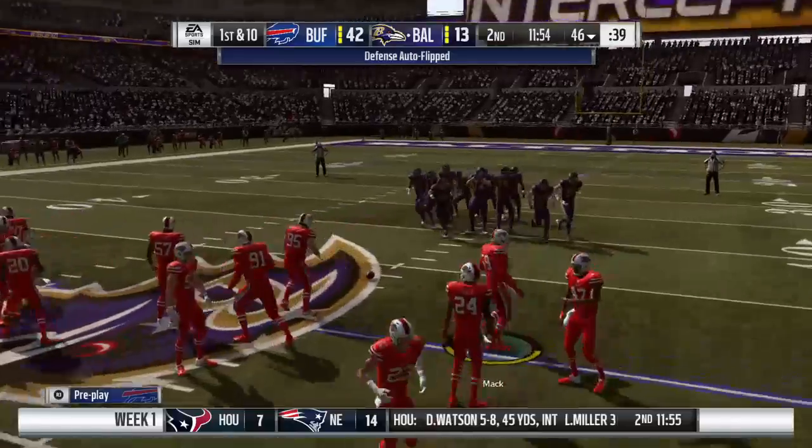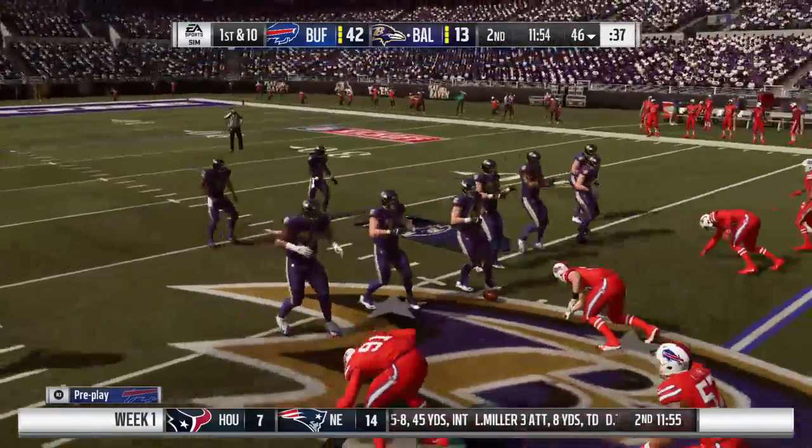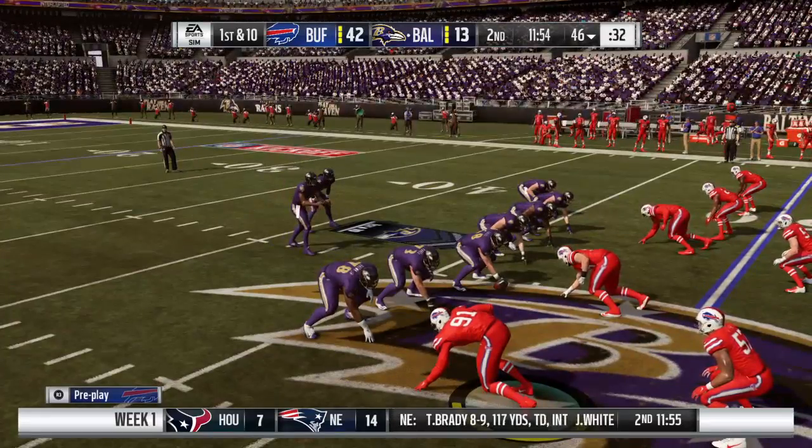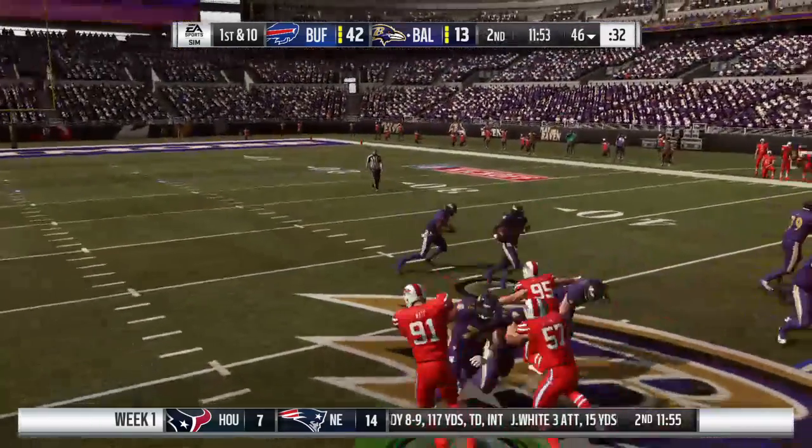Now the Baltimore offense heading back out onto the field. And they had 3 points last time, but they didn't want 3 points because they were well within range of scoring a touchdown. We'll see if they can do better now.